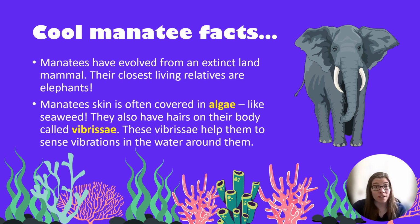So manatees don't have very many close relations. They evolved from a type of extinct land mammal. So this would have been an animal living on land that then returned to the sea. Their closest living relative is actually the elephant.